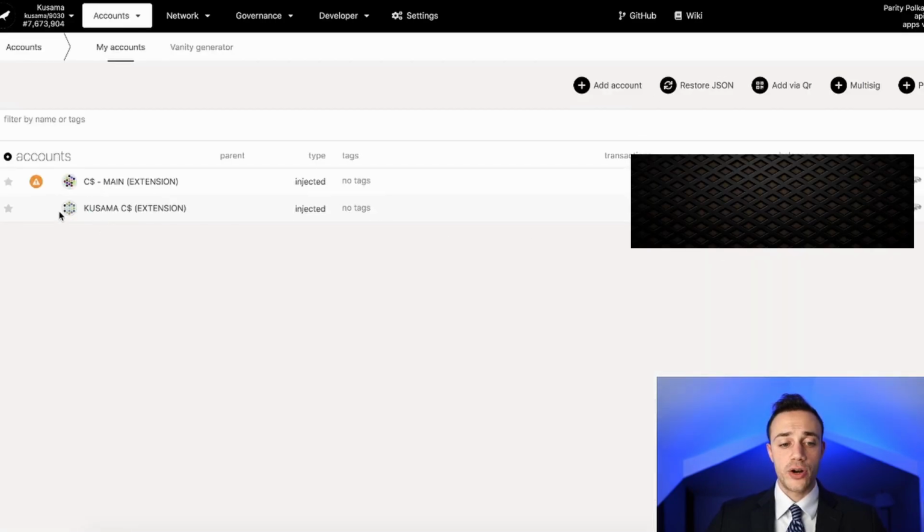If you want to know how to get your wallet address, all you need to do is click on this little kind of Polkadot logo here, and you can see address copied to clipboard. So this is how you copy your address, send your funds in here from the account, and get ready.